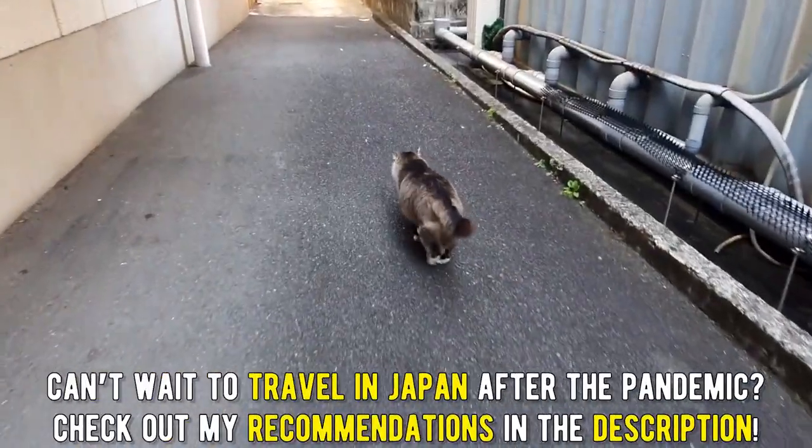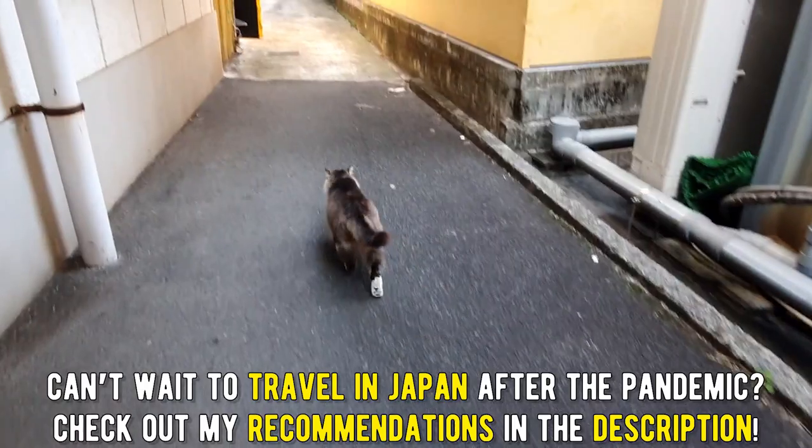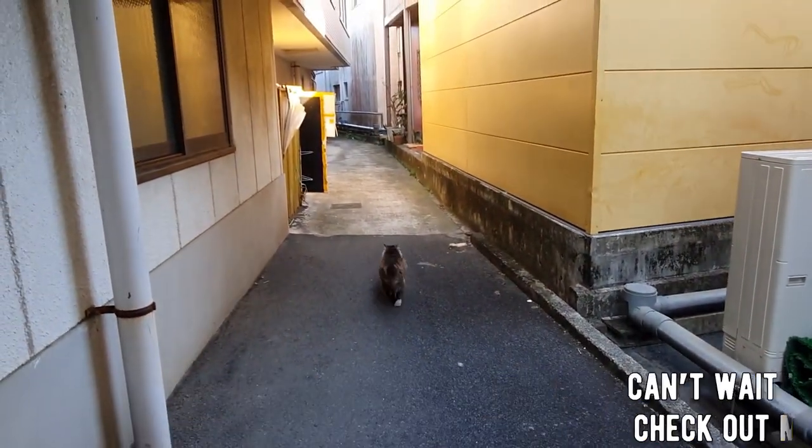Oh my god, I can see this super fat cat here. Where are you going? It's probably gotten fat from all the fish he steals from the fish market.